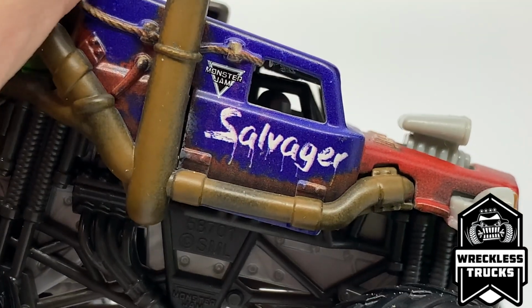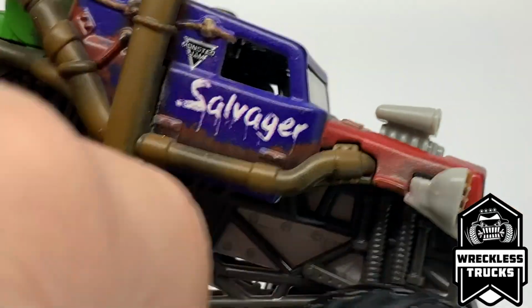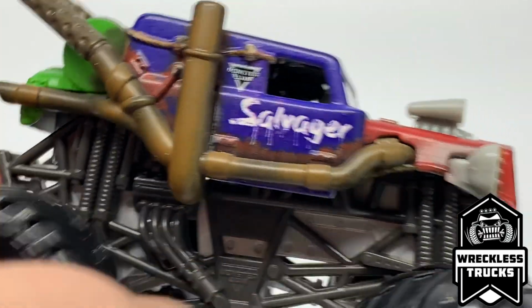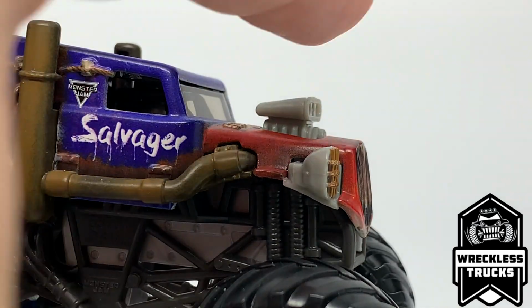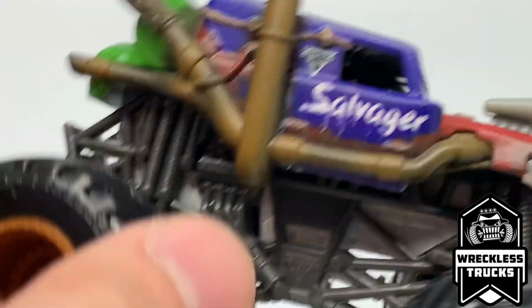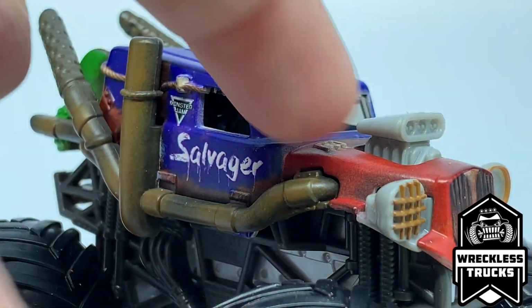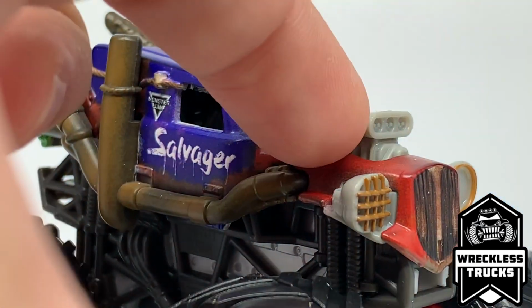And then the same side, Salvager, with a lot of rust all over the place. And the motor in the front, I love this detail. So there are two motors on this truck, but they do connect differently. So this one connects to these headers, and this one connects to, obviously, the real-life motor. But I like that they actually have headers coming off this motor from the body and out.